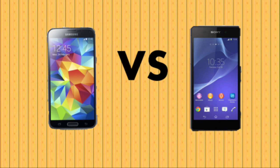So yes, this was my comparison of specs between these devices, and do comment down below what you think and which device is better to get, Galaxy S5 or Xperia Z2. A very interesting battle here. I'm definitely going to be buying these devices when they come in my country.